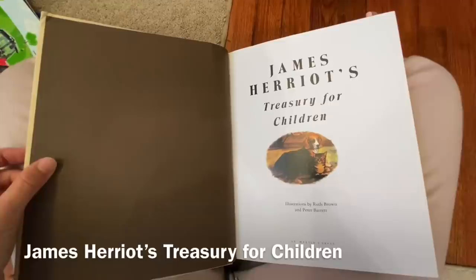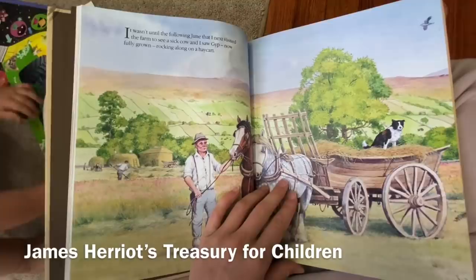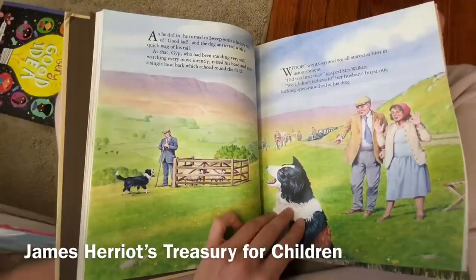James Herriot's Treasury for Children, and the illustrations in this make it an absolute favorite. I mean, look at the detail in these pictures. It's about a man who was a veterinarian, and it talks about different animals that he helped to treat and just follows some of those stories. And so this has been a favorite.